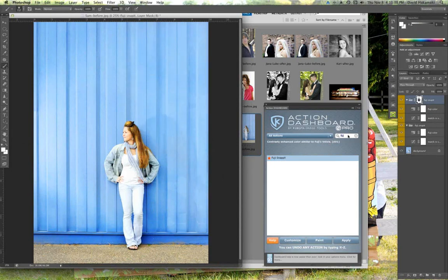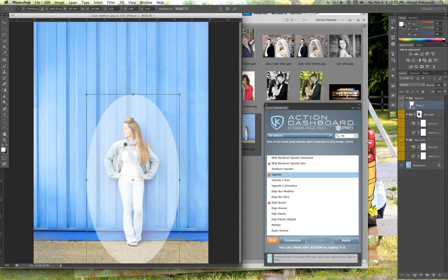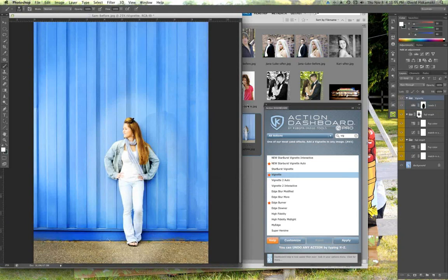And now I want to get a vignette on her. Type in vignette, V-I-G. Here's all the different vignettes I have. This one gives me an interactive box. Pop it up, hit return, done. Finished product. How long did that take me? 20 seconds. I've got a finished product.